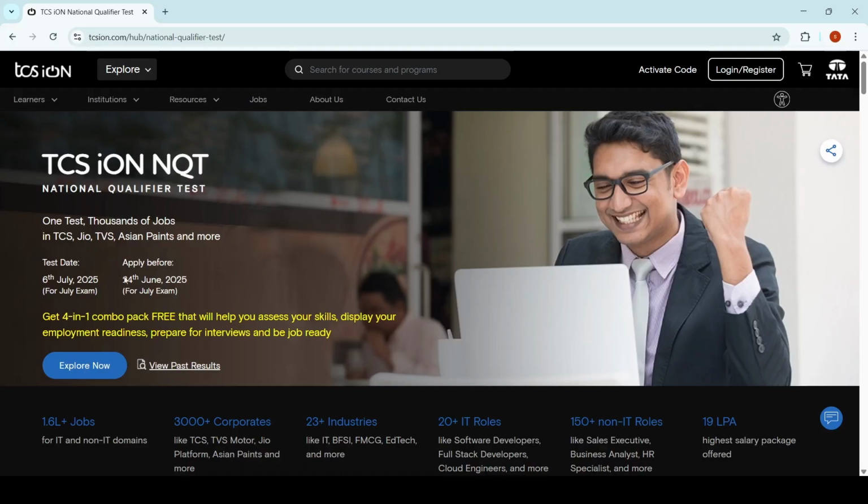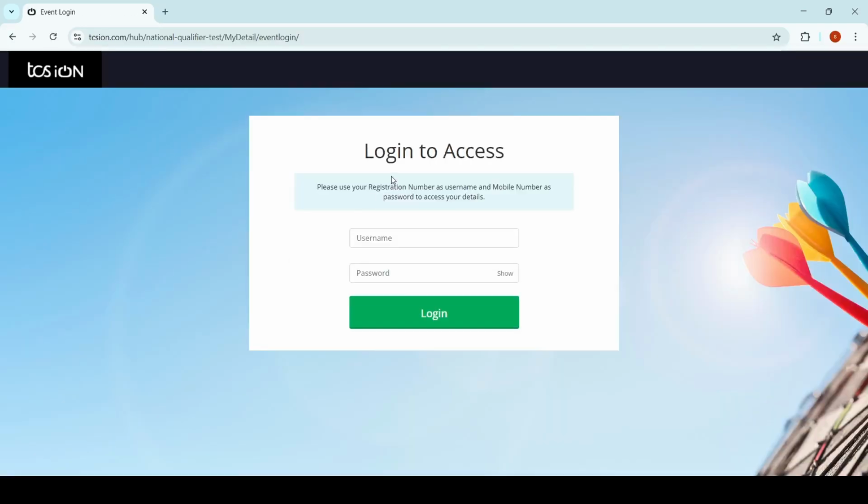Key dates: last date to register, 24th June 2025. Test date, 6th July 2025. If you've already written this test earlier, you can log in and view your past results using your registered username and password.